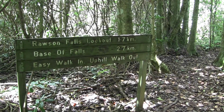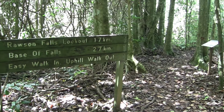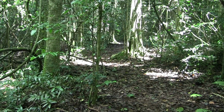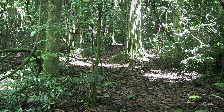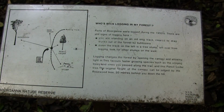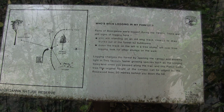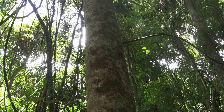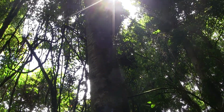The walk starts from behind the shelter and goes along the track made by bulldozers towing out timber from here in the 1950s. And there's still a fair bit of evidence of that forestry. Thankfully, there are still many beautiful large trees.